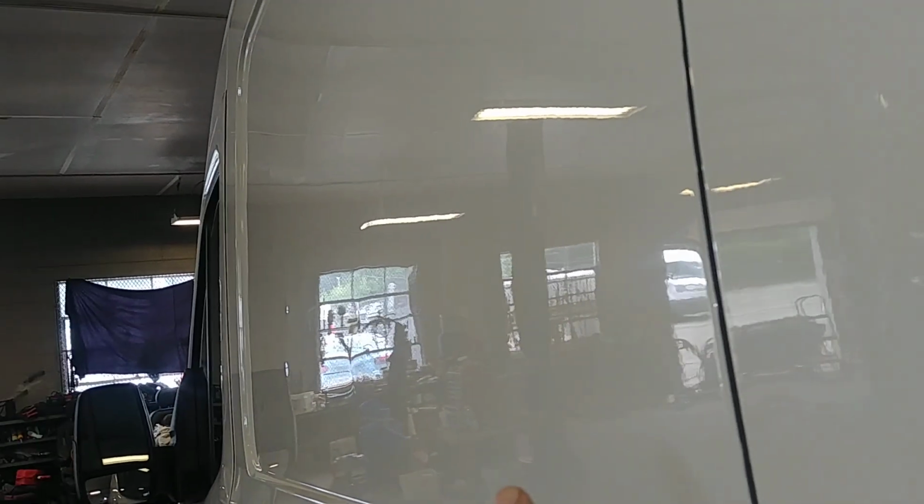A couple of dings, 1, 2, 3, 4, 5, coming from the inside out of the truck. Actually, quite a few. You can see quite a few right there. Some here, some here. Coming around here as well, it's hard to check out, but you can see them.